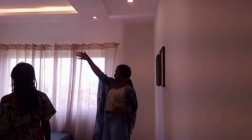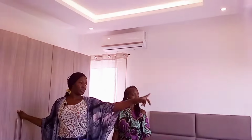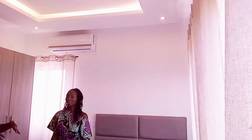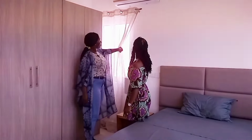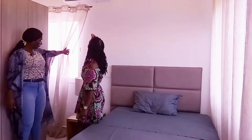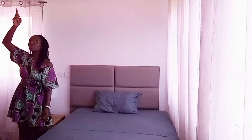So we have the AC points over there, there's the bed space, and then, very important, the windows. So we make room for you to have huge windows to allow for natural light and fresh air into your home. So nice. And again, the light at the top adds to it. And the view, they're so green. That's what we want. It's the green. So it has to be green.